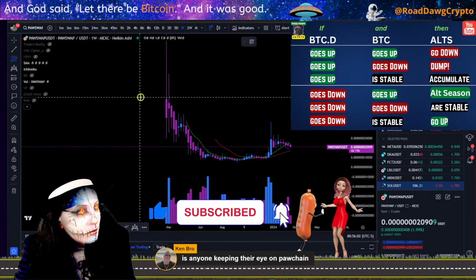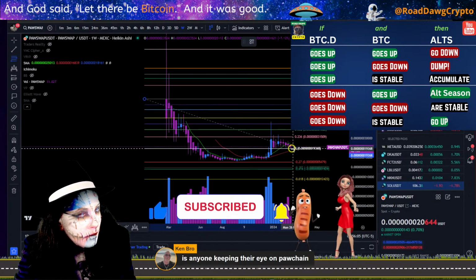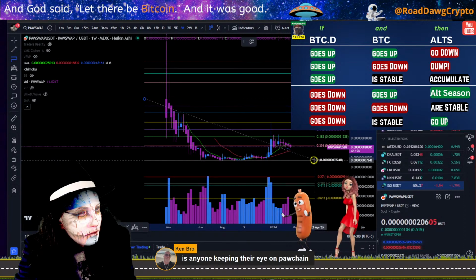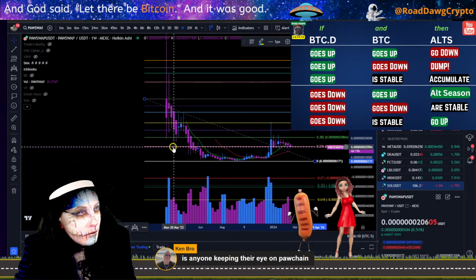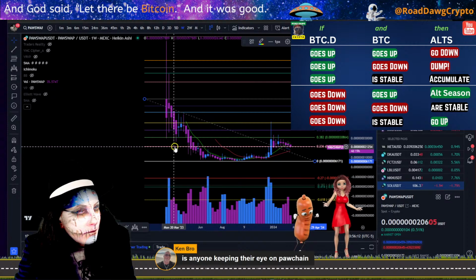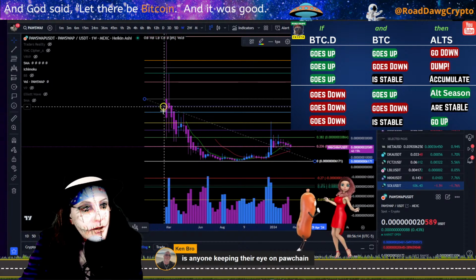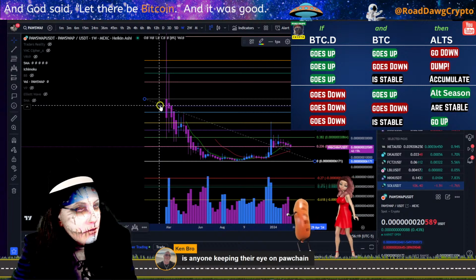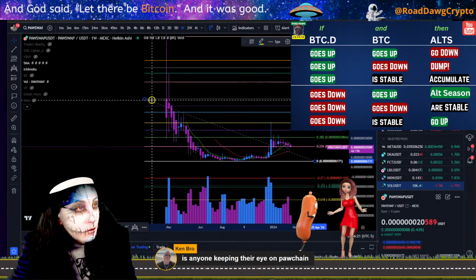Let's do a few little tweaks here. Candle body top all the way down. Look how that lines up. Perfect. So the candle bodies, the opens and closes, those are very important too. That's why you see me use them, and actually I prefer to use them over the wicks, especially when drawing trend lines.